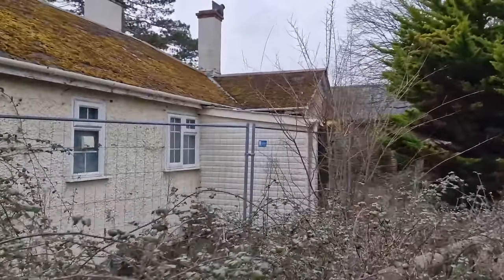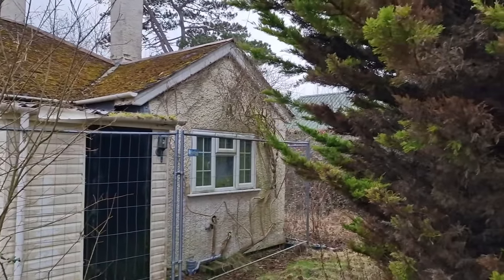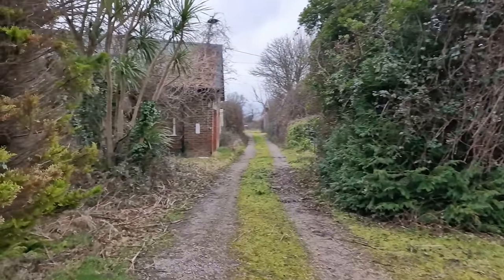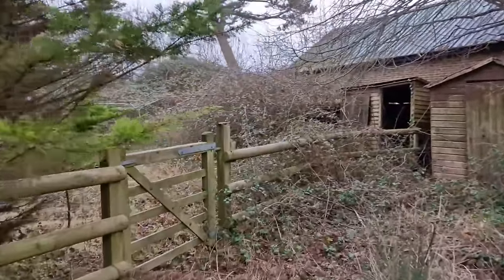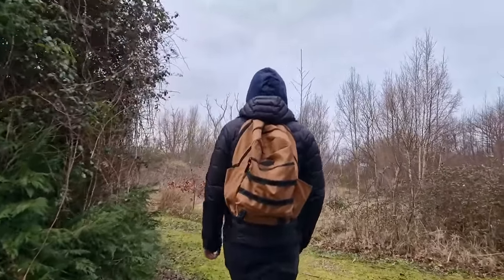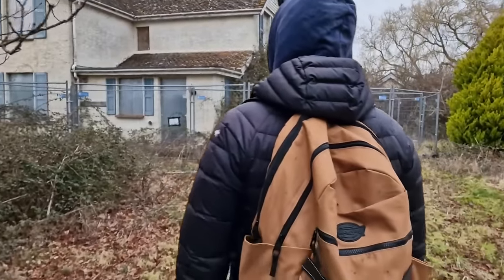Wow. It's all well protected round here, isn't it? It's all covered up. And there's the other house there, guys. Another abandoned street. You didn't get into the back? No, it's well overgrown. That's crazy.